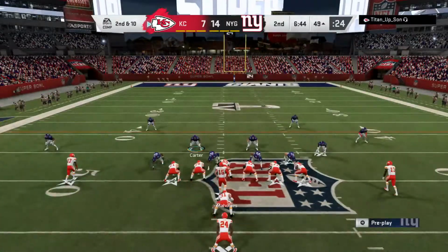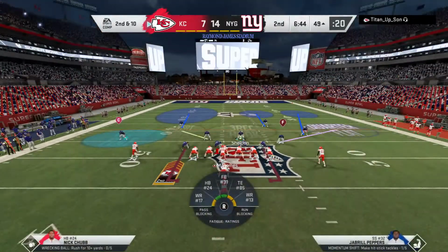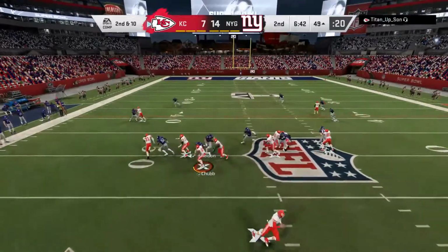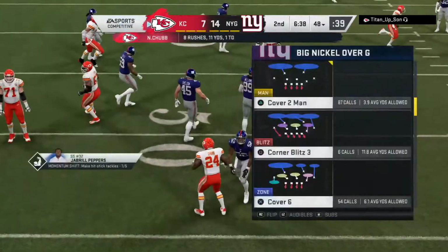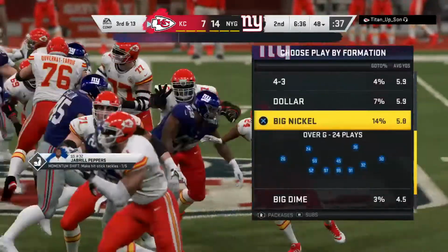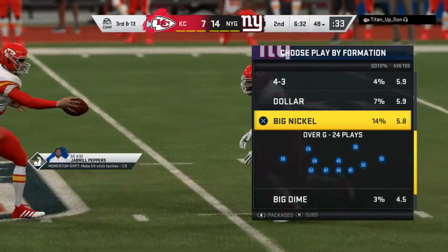After the incomplete pass, here now is 2nd and 10. A run for Nick Chubb. And he still has yet to get on track in this first half, as they're going to stop him behind the line. That's a big loss of 3, and it brings up 3rd down.